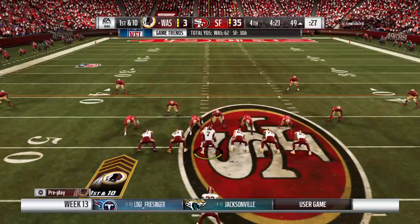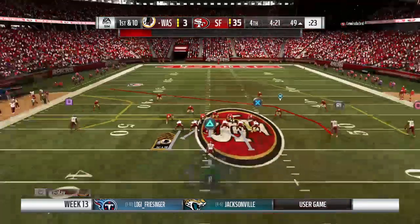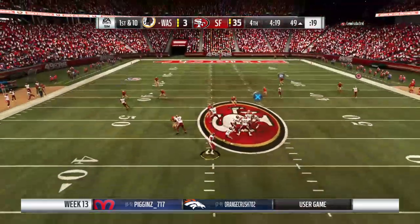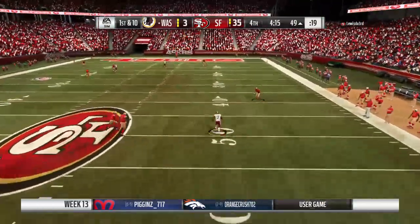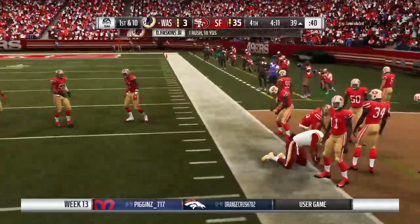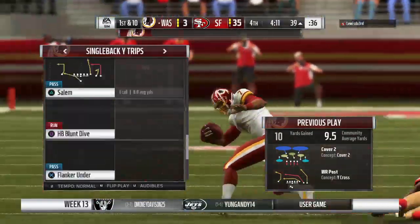Hurry up, here we go. 319. 319. They'll look to throw now on first down. Flushed out right. Fighting him off. Give him 10 that time, escaping the danger, running with it, and picking up a first down.